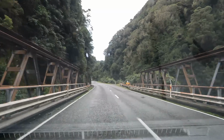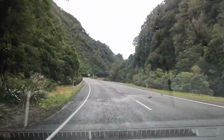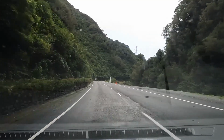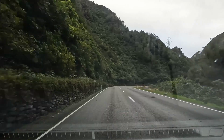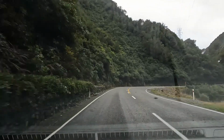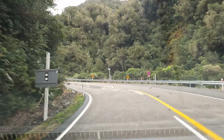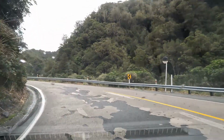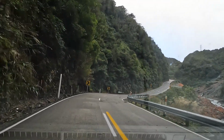I don't know what it is, whether people were just not careful or whatever it is. I think there used to be less accidents before they had the viaduct here, where the road was a lot steeper, and it just used to keep you on your toes, I think. But people don't realise how steep this viaduct is. Here we go, guys. I'll just flick it into sport. And we'll start to climb.